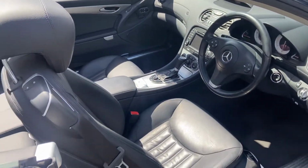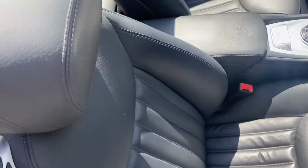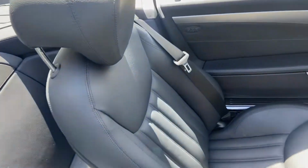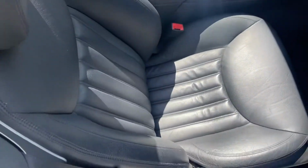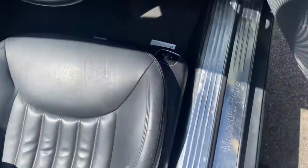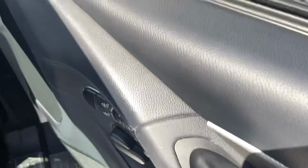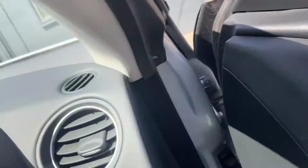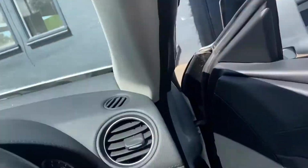Inside the vehicle, as you can see, you've got the leather interior. Again, really nice condition. On the car, controls for your windows, fully electric heated memory seats. As you step inside the vehicle, you've got the same over on the passenger side. Automatic lights. You've also got lumbar support just down here as well.